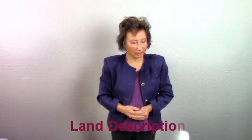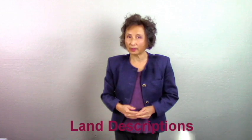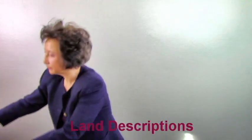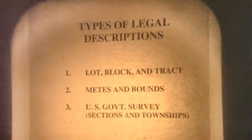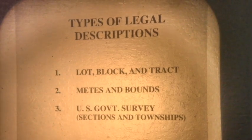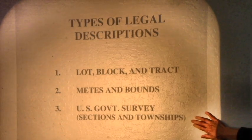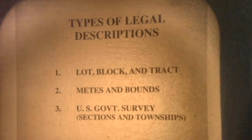We're now on the chapter of land descriptions, and let's go ahead and identify those 3 types of land descriptions. There are 3 types of land descriptions. One is lot, block, and tract, which most of us have. And then you have meets and bounds. And the third one is called township. We'll talk about this in more detail, but let me show you the first 2 right now.